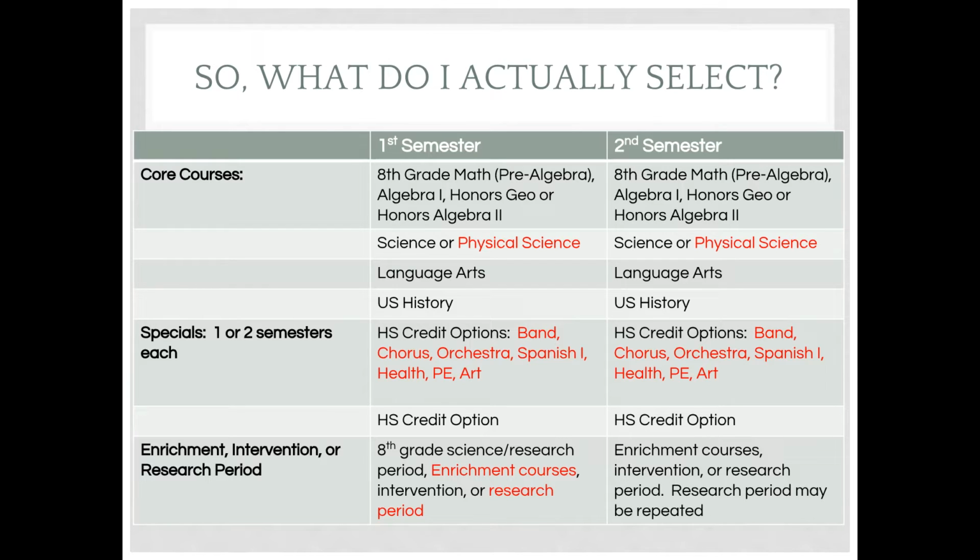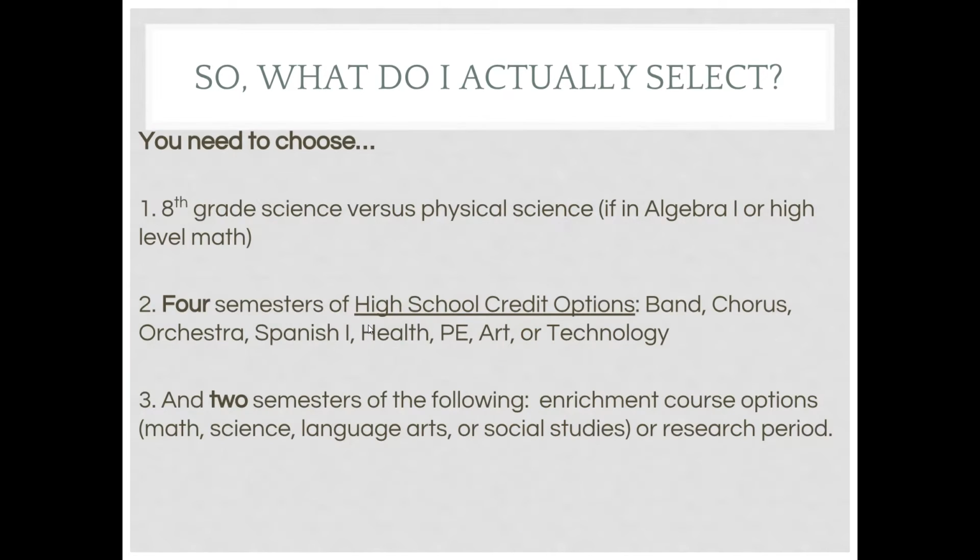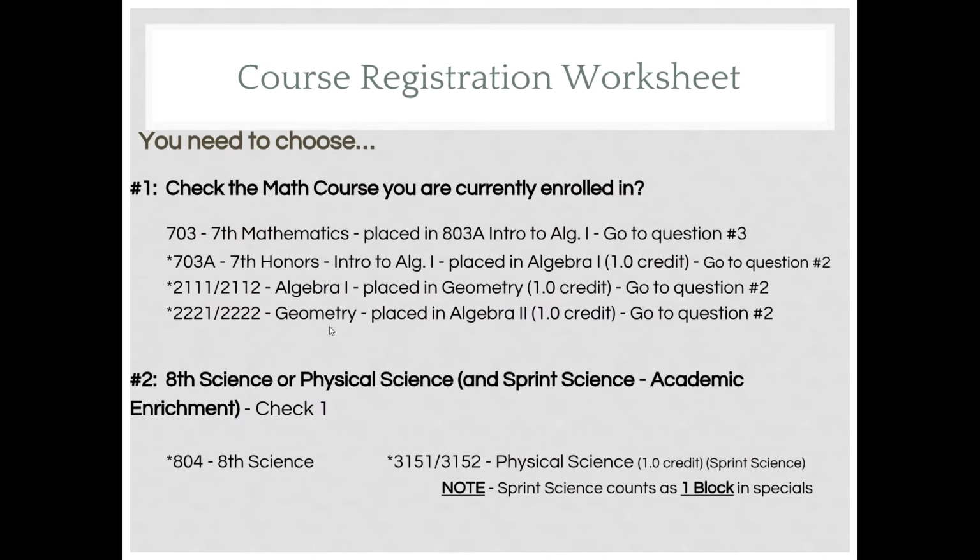So you're going to end up having to fill in all of these classes. And then the final piece, just like last year, is you're going to be ranking your academic enrichment courses from a 1 to 10 level, because there are 10 courses that are going to be available to you. So again, very quickly, you're going to be selecting your 8th grade physical science. You're also selecting the 4 semester classes for high school credit, and then 2 semesters for your enrichment courses.